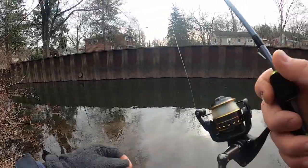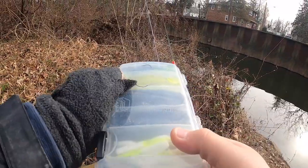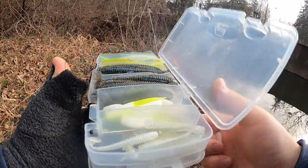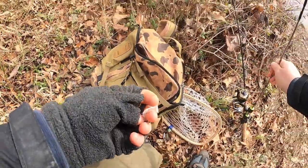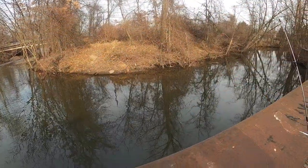All right, maybe something about this paddle tail, they don't want it right now, but I'm gonna come back to it. I'm gonna try to use my tick lure. Last time they were hitting this right here, so get a little more action on this maybe. Yeah, I'm gonna see if I could catch a rainbow with this paddle tail here.